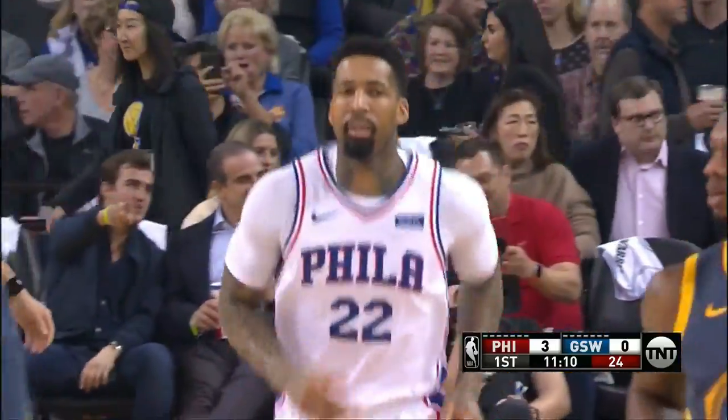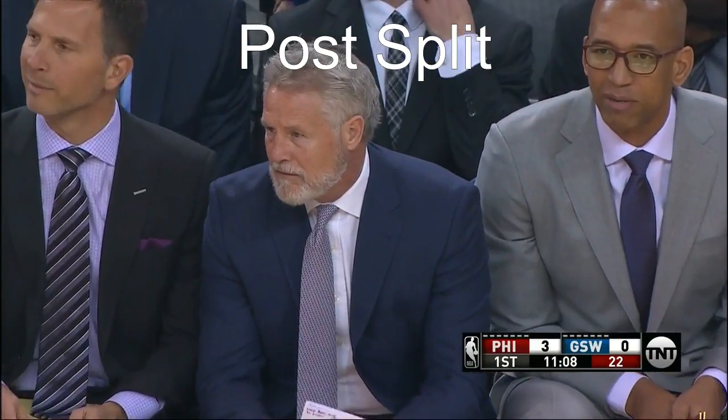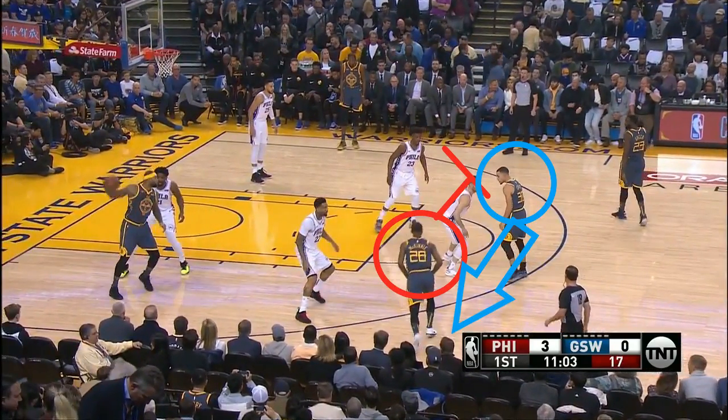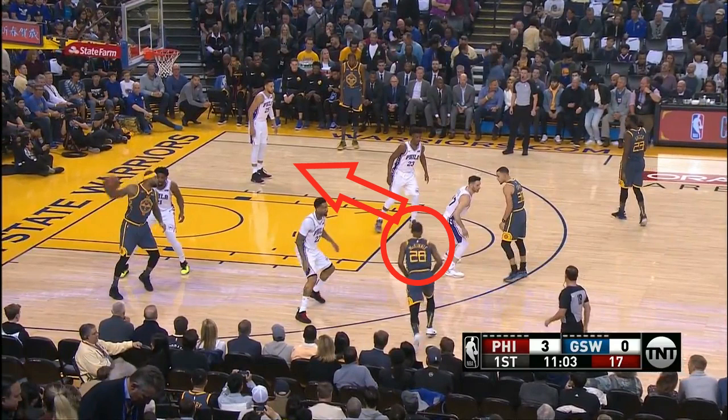There's one action the Warriors love to run that showcases all of Cousins' abilities, and that's the post split, and he's worked quite well in these situations thus far. So on this play, he gets it in the post, and McKinney will go set a screen for Curry for the split. But because the Sixers will switch this because there's no center involved, McKinney will slip to the basket, causing miscommunication on the screen, and Cousins finds McKinney for the layup. Really good offense.